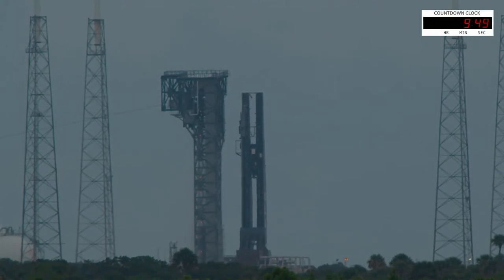RL-10 operating parameters continuing to look good throughout the burn. Body rates have remained stable. Just under 1 minute now remaining in the burn.